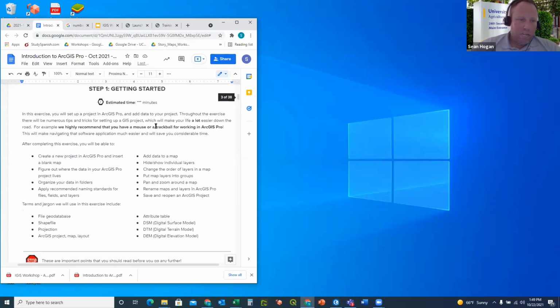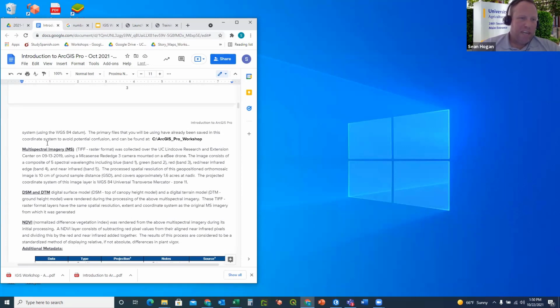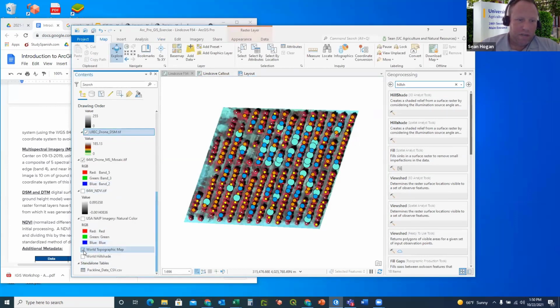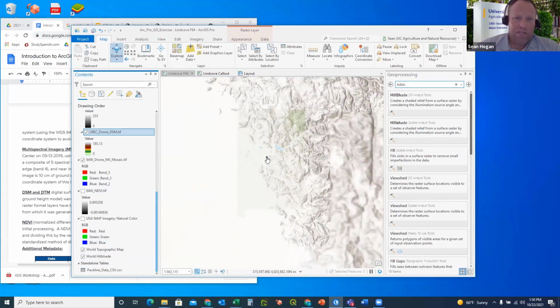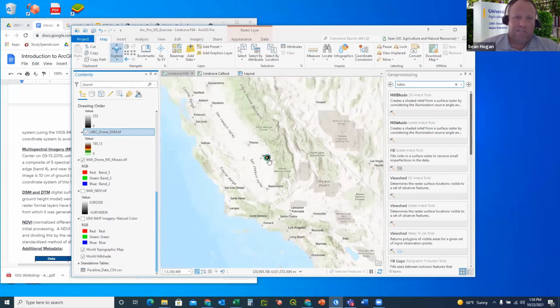One last thing before we continue is I want to speak a little bit about the data itself. Sometimes the data about the data is referred to as the metadata. And the data that we're going to be working with today includes multispectral imagery that was collected with a drone over the Lynn Cove Research and Extension Center. If I bring the project back up and go to here and turn on some world topographic and imagery and zoom out, that is just a little bit north or northeast of Visalia, southeast of Fresno, down in this part of the state.